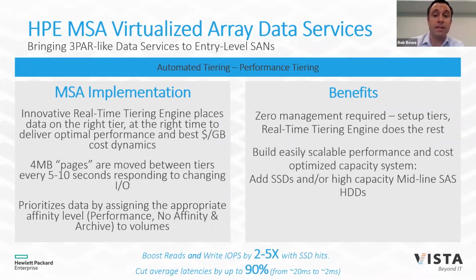We do have automated tiering on the MSA, which I believe came out in the last generation on the 2040. The licensing on that was actually quite a bit more expensive, but now they brought the price down on it, which makes it really nice. We've got the ability to essentially put SSDs, 10K drives, and 7200 RPM drives in the same pool, and we can assign volumes to that pool.